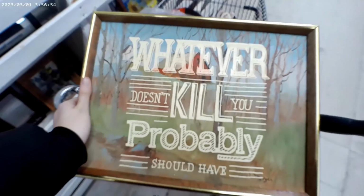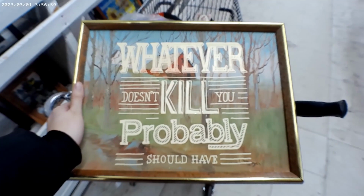This doesn't get an award, but I did want to mention that the close second to the weirdest find was that painting. It was one of those paintings that someone painted over and put another saying on it, whatever doesn't kill you probably should have. But that bordered on cute weird versus the purse, which was more scary weird. So I went with the purse for the award for that one.